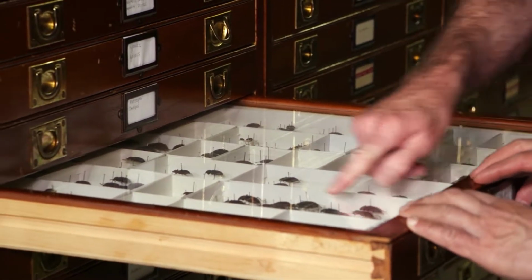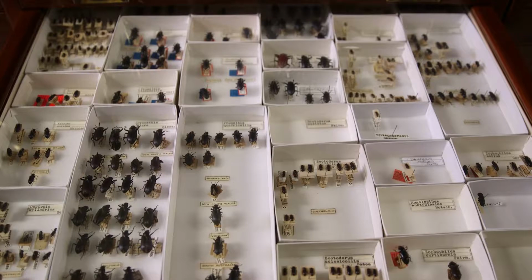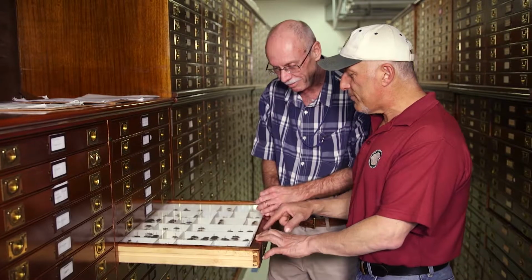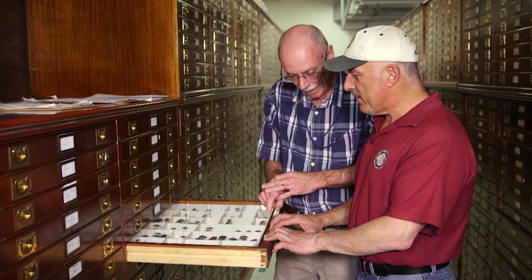Well, I'm having a look at these ones here. These are called darkling beetles. They're called tenebrionids, and they're really useful in the garden, actually. They're predaceous beetles, so they go around eating things like aphids or pests in the garden for you. Oh, beautiful. So these are actually good predators for us. They're good to have in your garden.